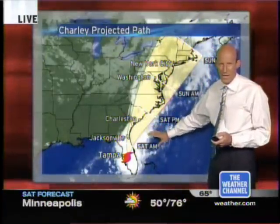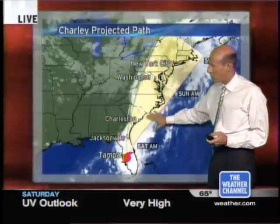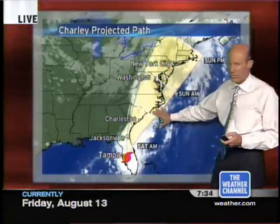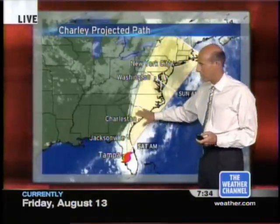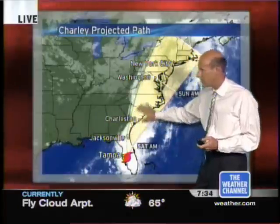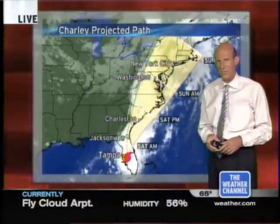And it looks right now like the stronger side of the circulation, which is the right side, will bring the most wind action and wave action to northern South Carolina and southern North Carolina. However, it could be very blustery weather and very rainy all the way up all three of these states, including Georgia, and up the eastern United States over the next couple of days. Let's get back to the studio.